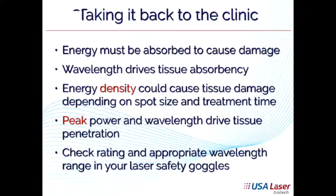Check the rating and appropriate wavelength range on your laser safety goggles. We discussed before the range of the wavelengths, the optical density, and the visible transmission. It's really more for convenience. What I recommend is that the doctor have a high VLT, because you need to see what you're doing. But for the patient, you can have a low VLT. Patients don't need to see through, so you can have dark goggles, which will be less expensive for you.